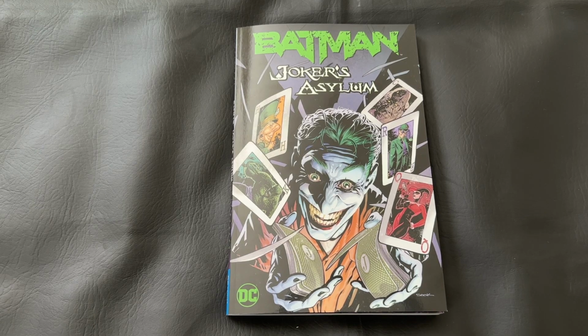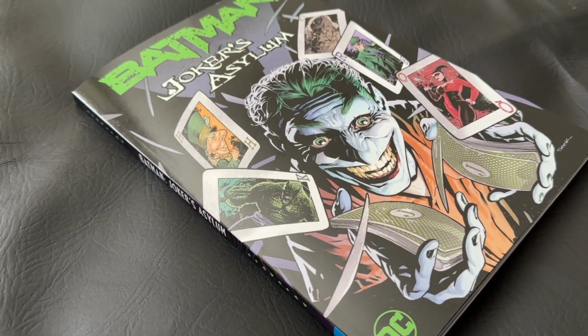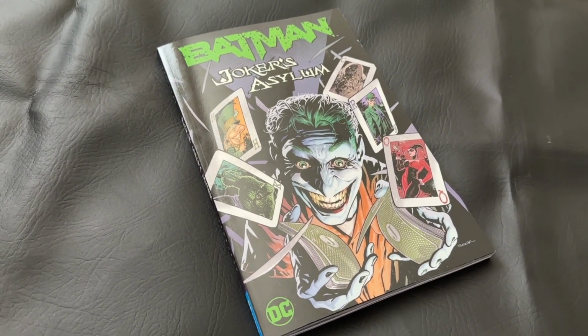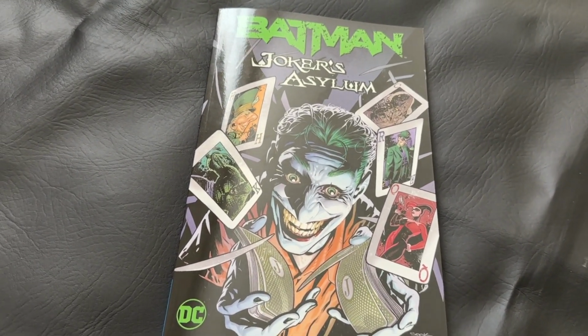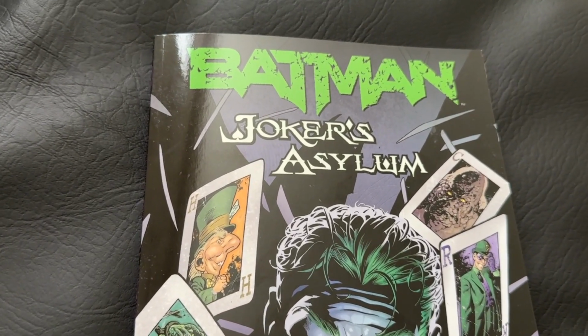Definitely don't sleep on this, guys. If my recommendation means anything, and I'm not sure it does to you, please consider picking this up if you are a Batman fan or a fan of comics in general, or if this sounds interesting to you. I'm really happy I gave it a chance, and I'm thankful I had the opportunity to review it all for you.